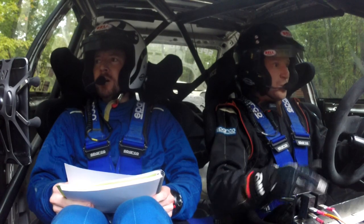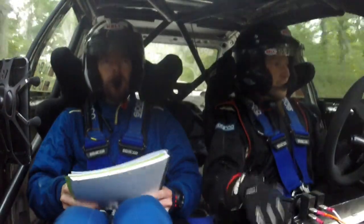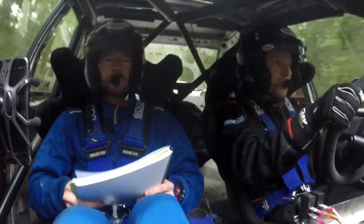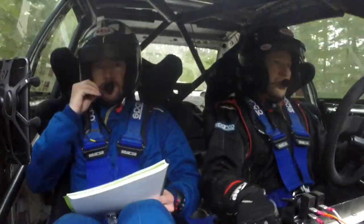5, 4, 3, 2. We'd lose our forward-facing camera, but it's amazing to see just how calm it looks in the car when you can't see what's going on around you. It looks like we're out for a Sunday drive. This was about as exciting as it got inside the car.